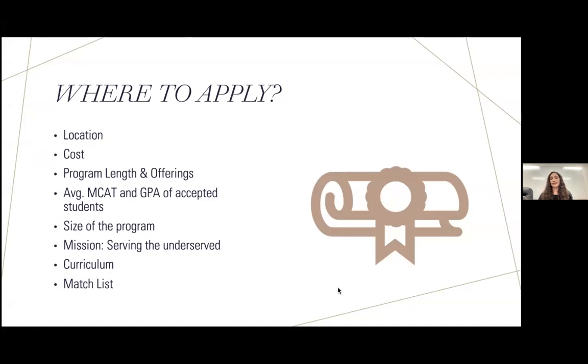Different program lengths and offerings. So MCG has a 3-year program, but a lot of schools are 4. You can do just your medical doctor degree, but you can also do programs that are MD, PhD, where you do research and you also get your PhD during that time. There's other ones that have like Masters of Public Health, or you can get your MBA, which is Masters of Business Associate.